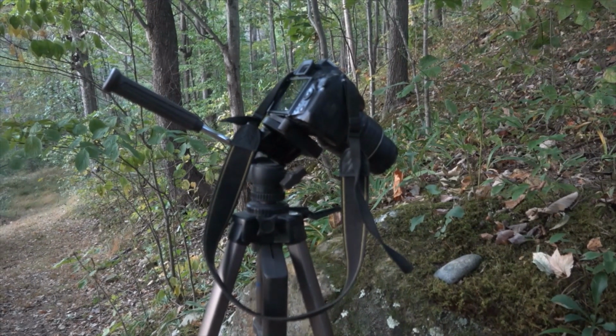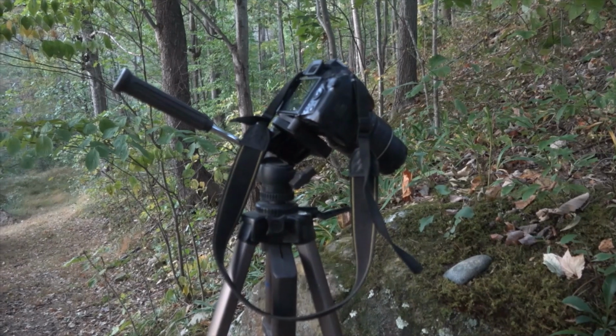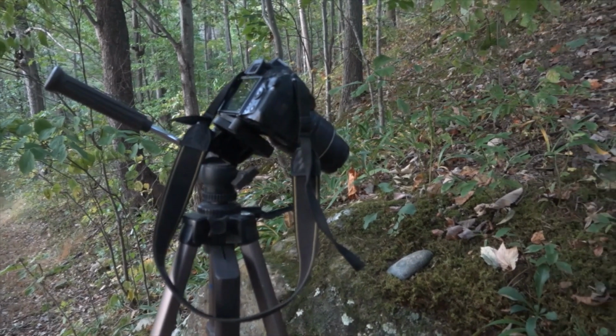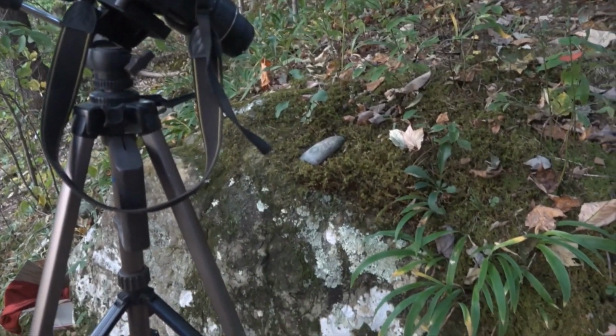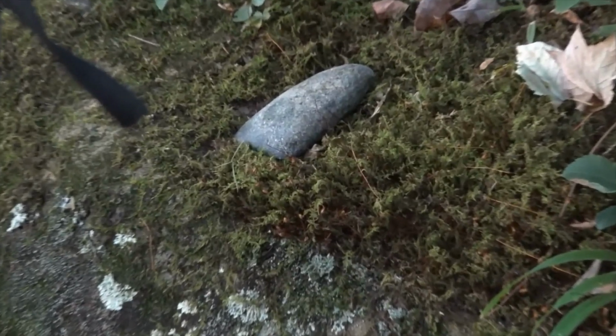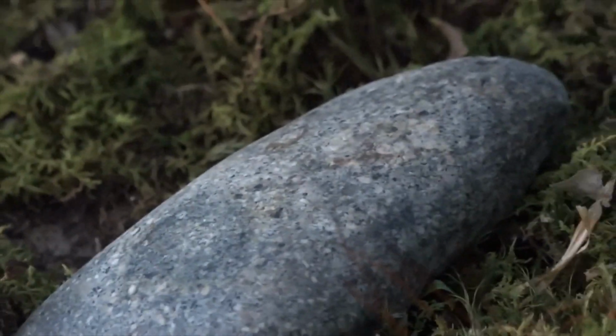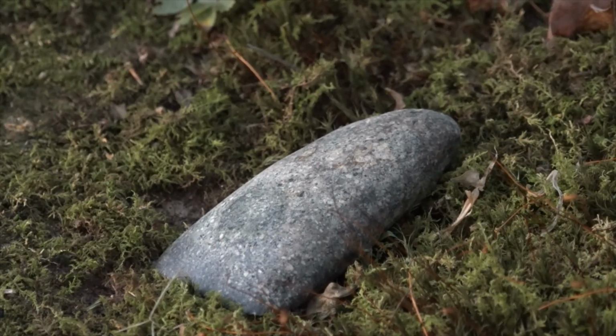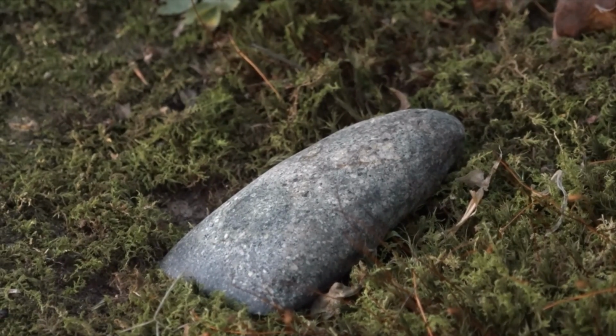It will come out so much better. You'll be able to have more control. There will be less blur, and overall you can control the lighting better and the exposure and all that good stuff. But put your camera on a tripod. That's my number one word of advice: put it on a tripod.